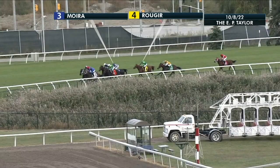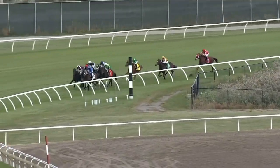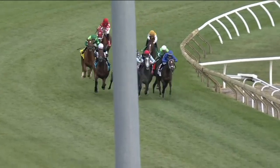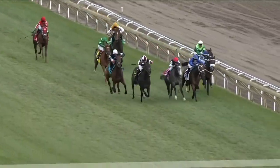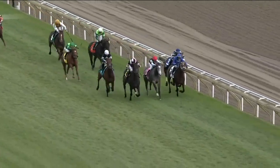There is a lot of talk that I've seen about Mora, who was justifiably DQ'd in the E.P. Taylor. You'll see her down the inside, and you'll see her cut off another Peter Brandt, Chad Brown runner, Lamista, while Regier was angling the outside and getting it done. I wonder, judging by her races, if Regier was better finally getting Lasix last time out, something she won't be able to race with here. And she has been, Regier, purchased for $3 million, a big disappointment.